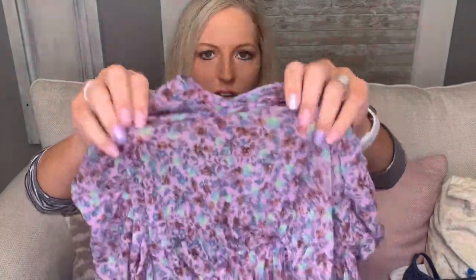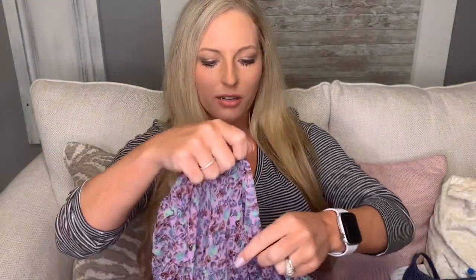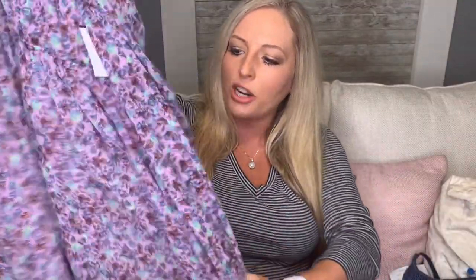But the sleeves are sheer with some ruching on the shoulders, and then the back is basically see-through, but the front is completely lined. It has a little button right here so that it doesn't show too much cleavage, and then it just has the band right here and it's kind of flowy. I thought it was really, really pretty, and for $5 it would be really pretty for a little bridal shower or whatever I need a cute little dress for.